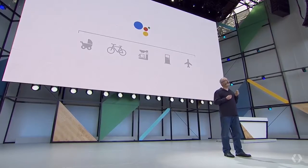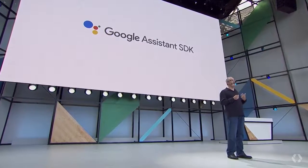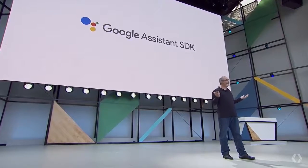Scott and team are going to talk more about it, but before that, let's take a look at the many amazing ways people have been using the Google Assistant. The new Google Assistant SDK allows any device manufacturer to easily build the Google Assistant into whatever they're building. So now, of course, you can ask your assistant to get all sorts of answers from Google Search. But beyond finding information, users are also asking the assistant to do all sorts of things for them.